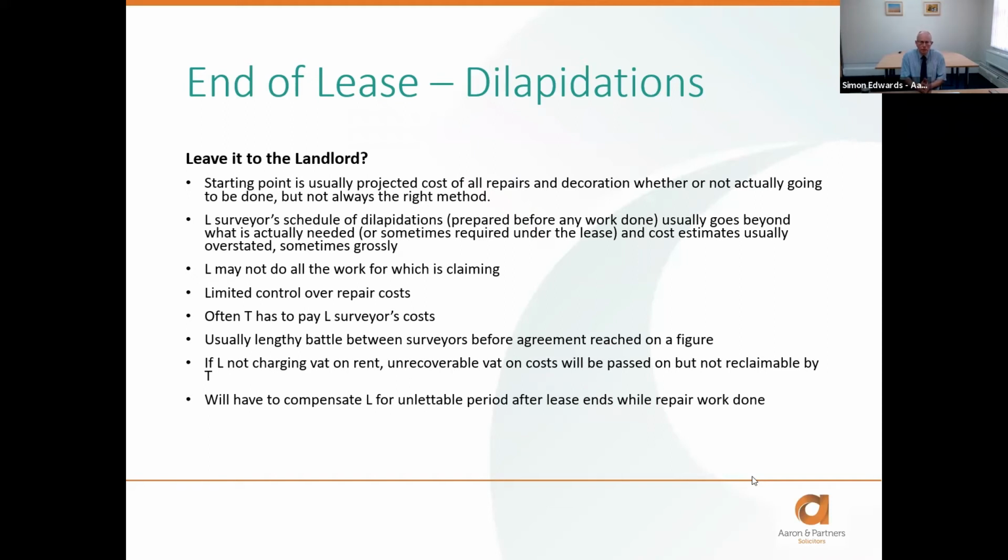The tenant will usually also have to compensate the landlord for a period in which the premises are unlettable after the lease ends, while the repair work's being done, and that gives scope for a considerable amount of argument as to what that might be and how much the landlord has lost in potential rent. And of course, brings about the interesting question of whether the property could have been let during that period. The landlord will say, well, of course it could be, and the tenant will say, well, we don't think so. So there are uncertainties from leaving it to the landlord.